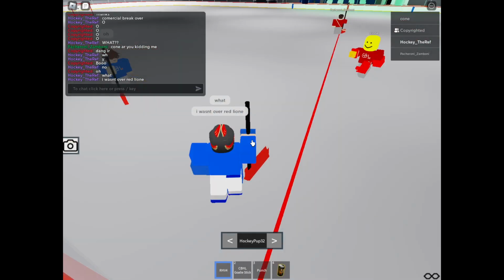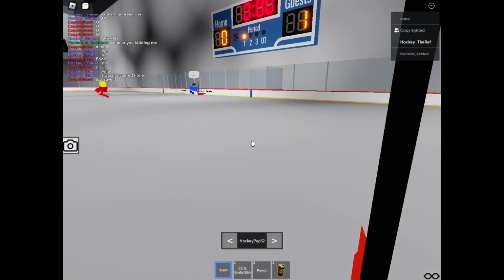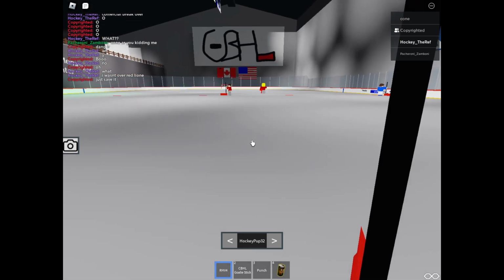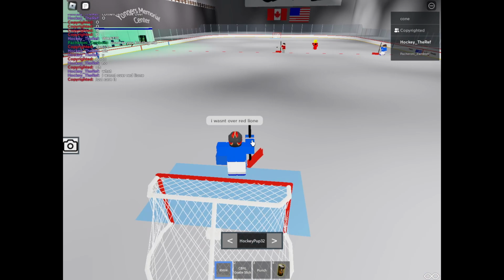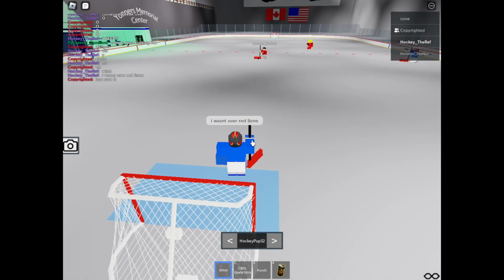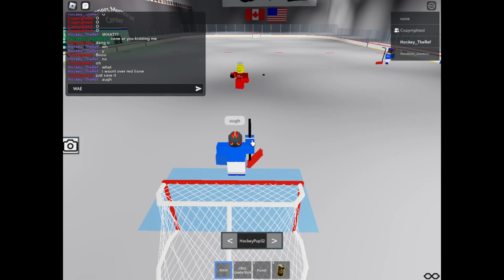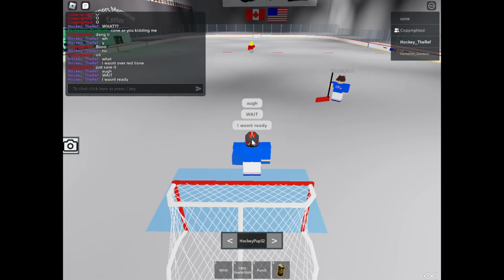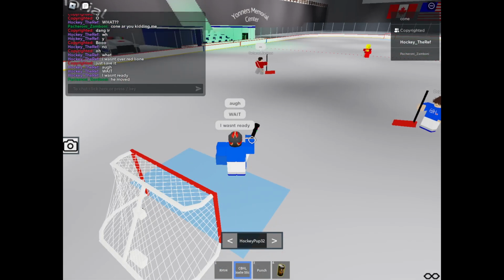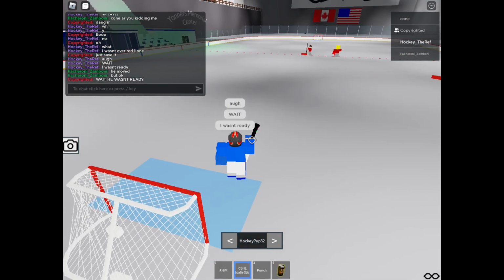There's a certain rule where you can't go to the CBHL logo. All right. Go in net, and we'll have this penalty shot taken. Ain't no way. Oh! That's a goal. Wait. Redo. Force redo. Alright. Redo.